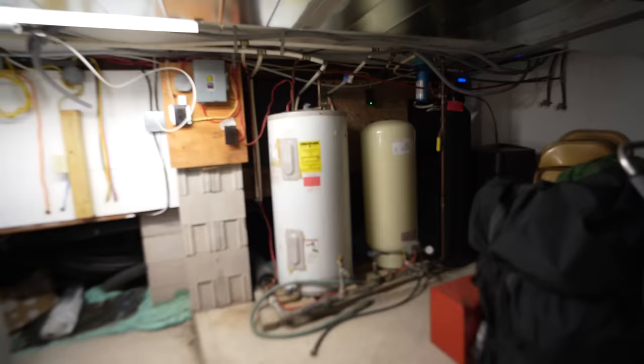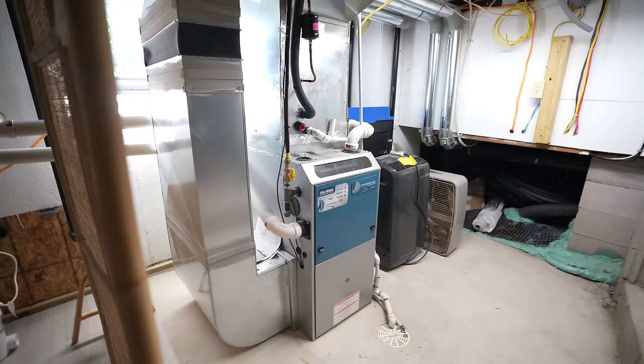In case you guys are wondering, the rest of this space behind this little divider is just all the utilities. So we've got our water heater, water softener, furnace, storage, junk, more junk.